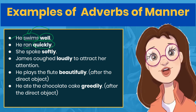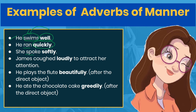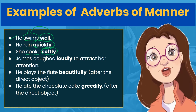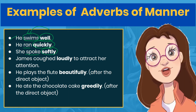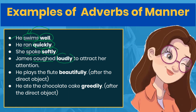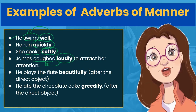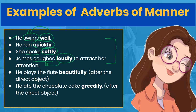Next, she spoke softly. So our verb here is spoke, and the manner would be softly. Next, James coughed loudly to attract her attention. So coughed is our verb, loudly is our adverb. So in these examples, from the first sentence to the fourth sentence, all four have the primary verb modified by the adverb right after.